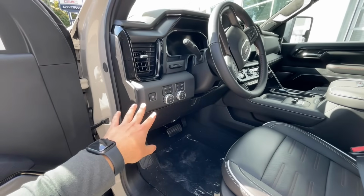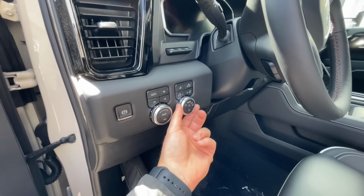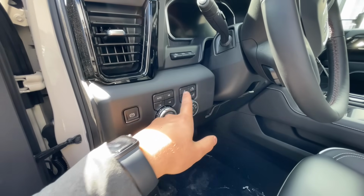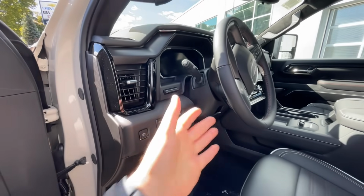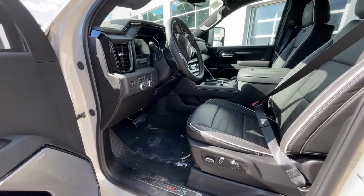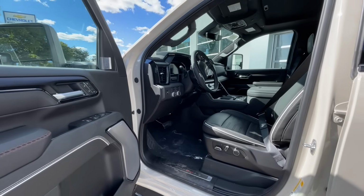And then this over here on the left side, you've got your 4x4 settings here with your different modes. And then here are your light controls. And then your bed lights are here as well. And then this here will control your heads-up display, which we'll get into once we get inside. But overall, this is what it looks like in the layout of the truck before we get in. Let's take a look at the interior and go over the different options.